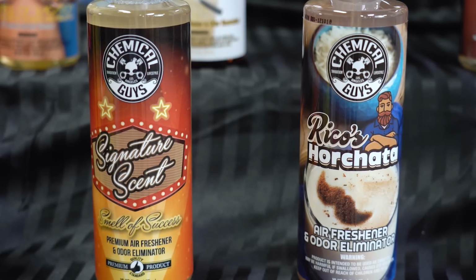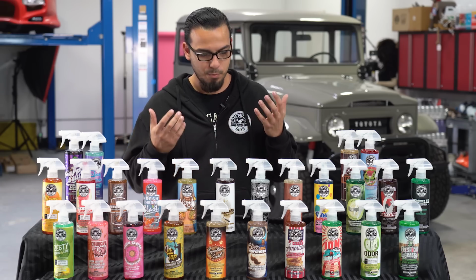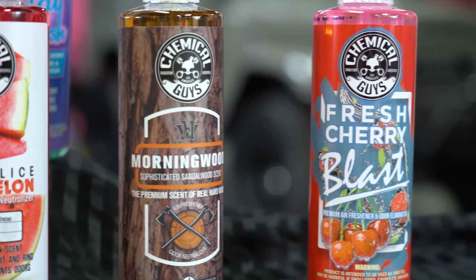And we have so many different types of scents because everybody has a different preference. Just like everyone is different, we want a different scent for your car. And also you can play around with it, kind of change it up month to month. And just with a few sprays, you're gonna get a long-lasting fresh scent.